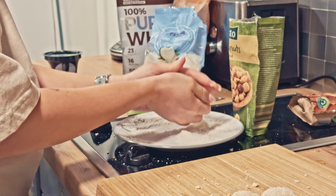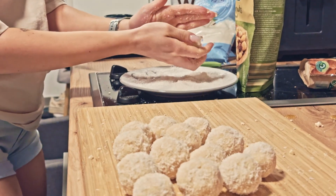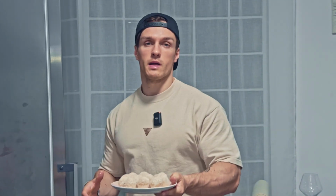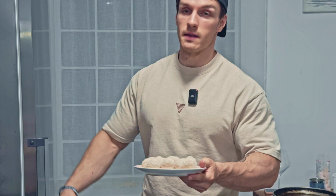Okay, so we just finished with rolling our coconut balls. The last bit is to just dip it in the coconut bits, and they actually look so amazing. That's it. Let's now put it in the fridge for it to cool down a bit, and then we are going to taste test each one of these 3 desserts that we made.